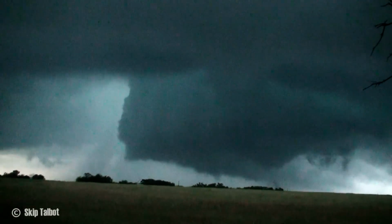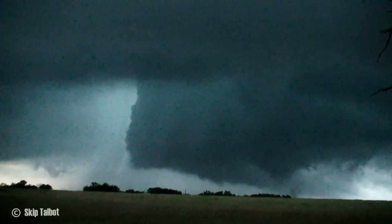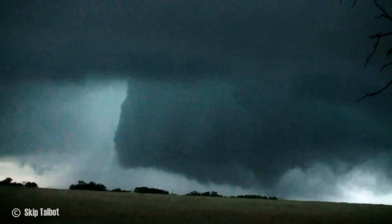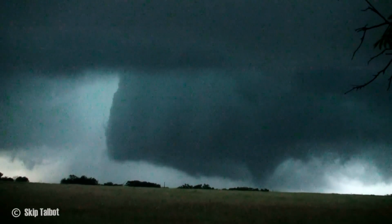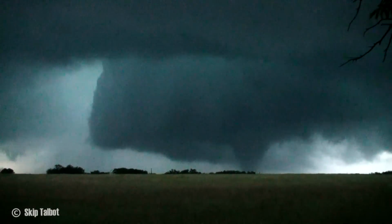slightly north. I'm watching the left edge versus that tree. We're getting some outflow now. Large cone is developing under that tornado cyclone.